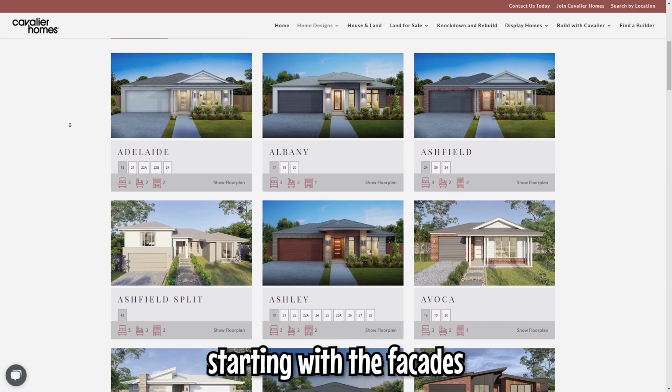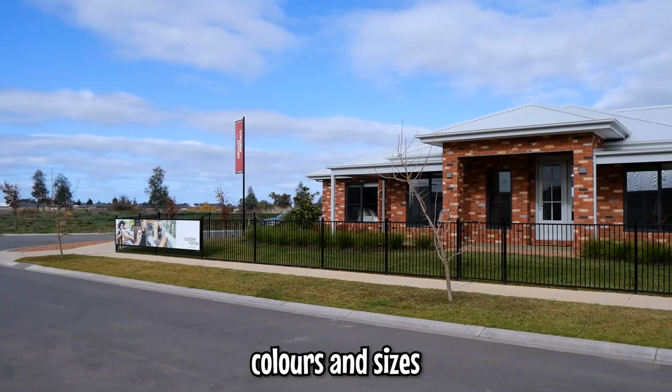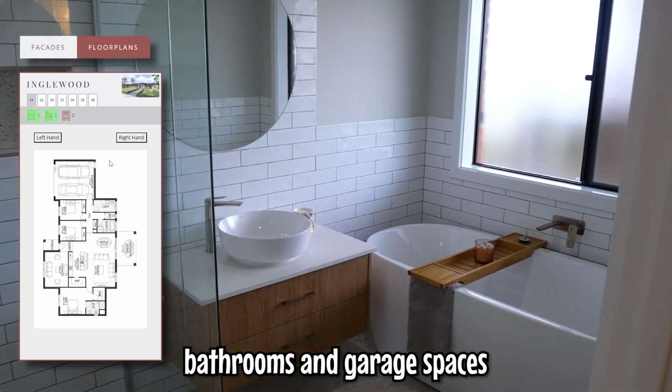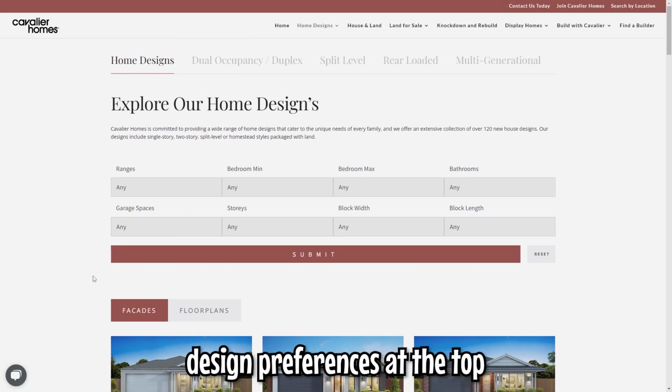Starting with the facades. The front design of the home comes in a variety of styles, colours and sizes. Attached to each of these is at least one floor plan, usually 3 or 4, and a list of the bedrooms, bathrooms and garage spaces they all have. To make browsing easier, you can filter your design preferences at the top.